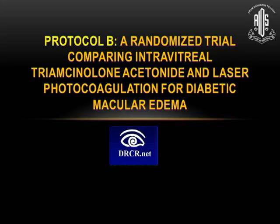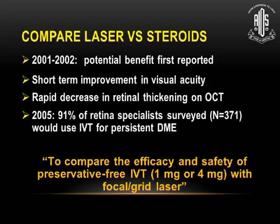Another one, protocol B, was a randomized trial comparing intravitreal steroid triamcinolone acetonide and laser photocoagulation for diabetic macular edema. It was around 2001 when the steroid effect was first seen in the treatment of diabetic macular edema, with short-term improvement in visual acuity and a rapid decrease in retinal thickening on OCT. So this trial was done to compare the efficacy and safety of preservative-free intravitreal triamcinolone, 1 milligram or 4 milligram, with focal or grid laser. And you can see by the graph, we have the pointer.